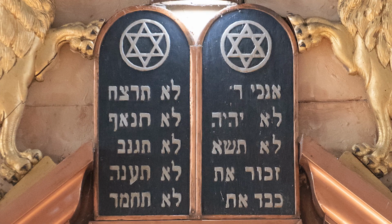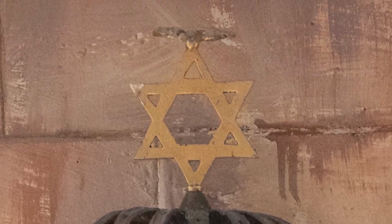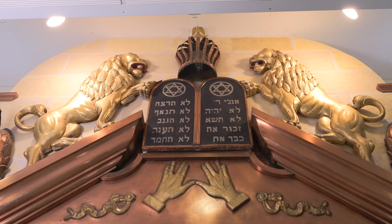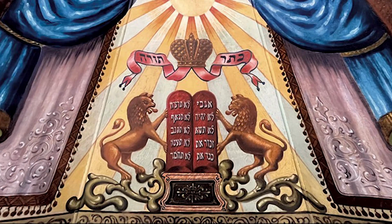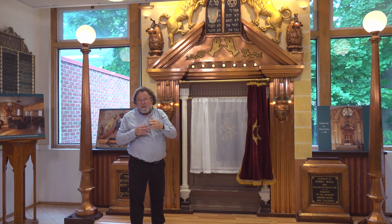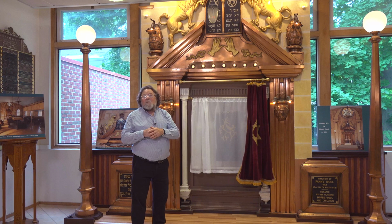Above this, there is a very unusual bell-shaped crown. And this is the crown of the Torah, which is on top of the commandments. And on top of the crown is another Magen David. And on top of this is a little eagle. So it's really like a wedding cake of symbols, not unlike the type of stacking of symbols that we see in the mural from the Chai Adam synagogue. This was typical of Jewish decoration for many hundreds of years. If you could say it many times, why not do it?